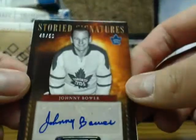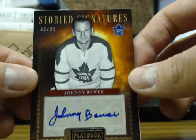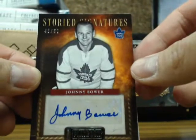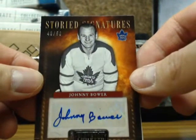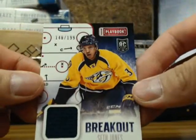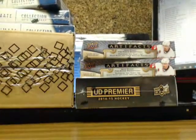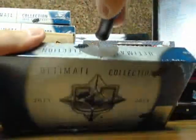Got a Storied Signatures of Johnny Bower, 48 of 50, the Toronto Maple Leafs, and T.O. going out to Will. And a breakout jersey of Seth Jones for the Nashville Predators. I do believe that's going out to Will also. To our first box of Ultimate.